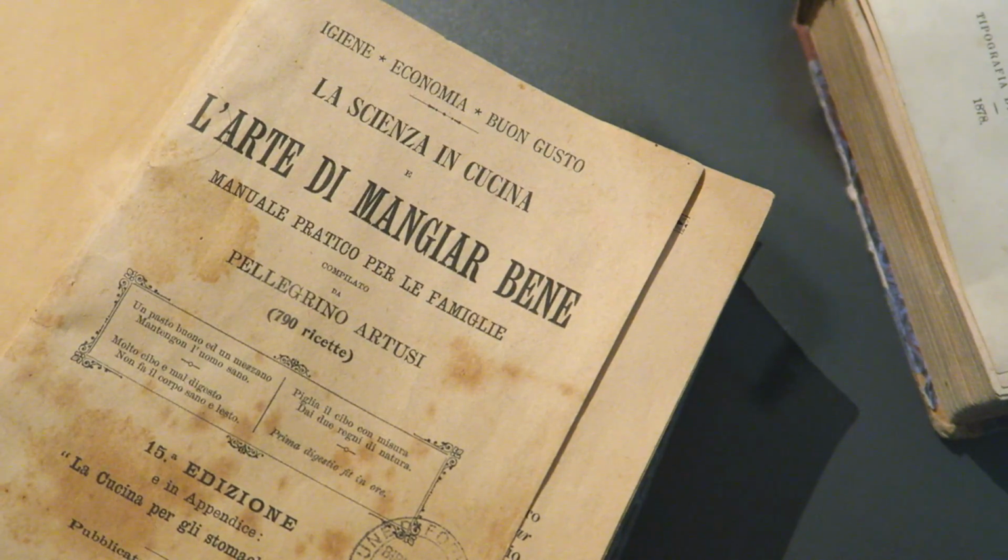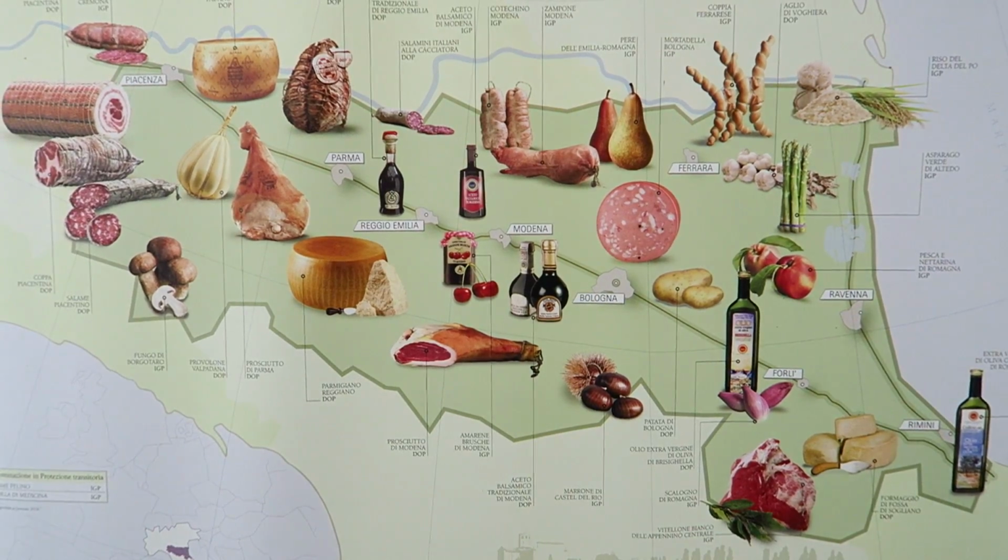So this morning we are going to be cooking. We're currently in Forlimpopoli. This is the hometown of Pellegrino Artusi, and he basically created the first Italian cookbook in Italian. We're going to be preparing some of the recipes in that cookbook. Should be really tasty. Let's get cooking.